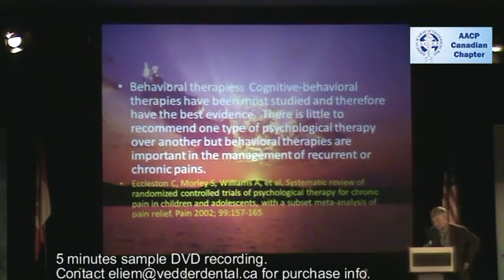Behavioral therapies. Can you hear me? Behavioral therapies such as cognitive behavioral therapy are the most studied, and we have the best evidence for them. There's little to recommend one type, one religion of psychological therapy over another, but the behavioral therapies and the relaxation therapies are important in the management of recurrent pain, and there's an excellent review in a quality journal that gives you the data on that.